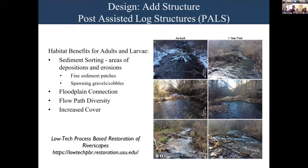Also, PALS are a great way to, again, provide all of these benefits and more for larval lamprey.